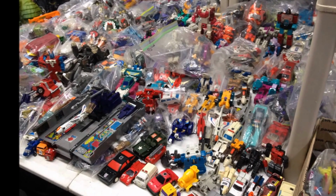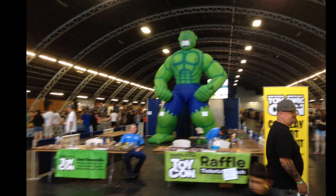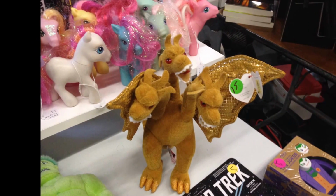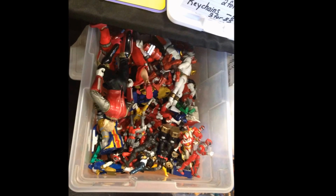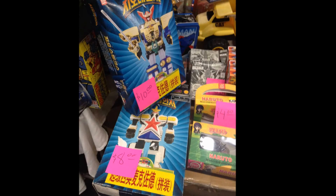This table I liked a lot. It had a lot of G1 Transformers and Japanese mecha. This huge Incredible Hulk you could win for a raffle. I thought he was oddly proportionate, had a crazy mouth. This is a cute little Ghidorah plush that I thought about getting. Here were some loose Power Rangers, Sentai type figures. They were only $2 or $3, but they were all in bad shape. These look like they're Megazords, but they were puzzles.